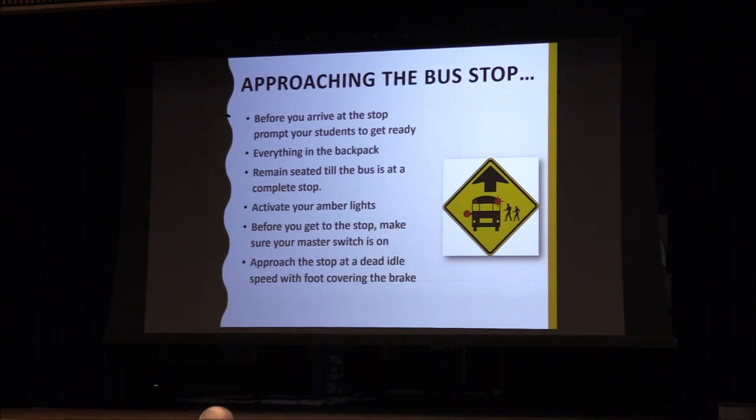Before you arrive at the stop, you want to make sure that the students are ready. Tell them we're almost at your stop, put all your stuff in your backpack, get everything together. Remain seated until the bus is stopped. We, as drivers, make sure our amber lights are activated before we get to the stop. Obviously that should have been done before; the master switch should be on.